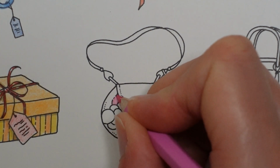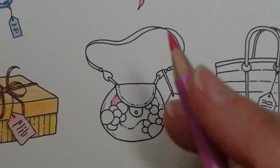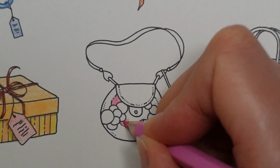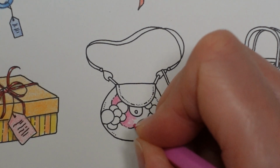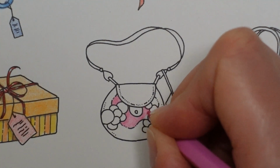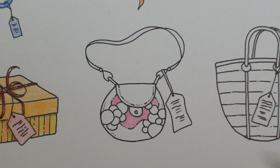Now I'm thinking that this bit here isn't part of this design, but it's actually part of this. So I'm thinking this bit too in the same colour. I'm just sort of trying to work out what's going on as I go. So I'm thinking of a pink, purple, blue colour scheme possibly, but I'm going to just see how it goes.